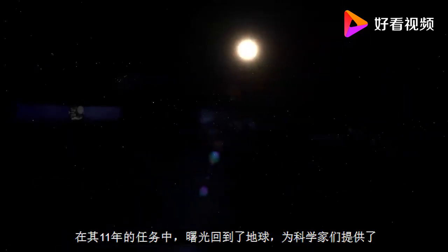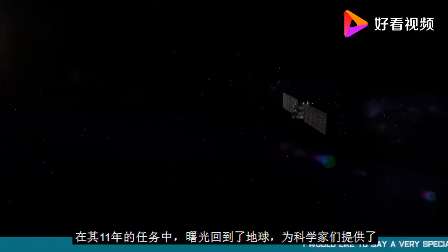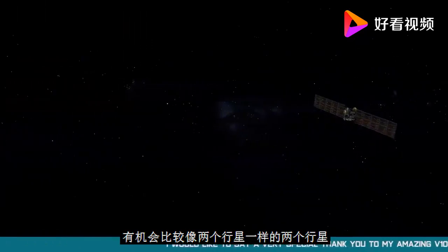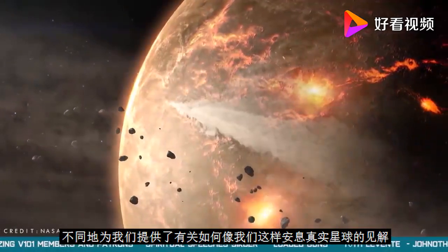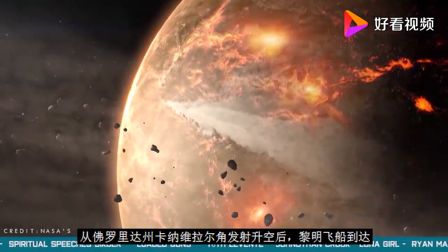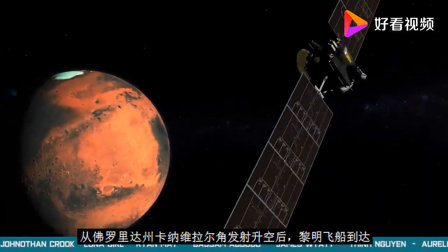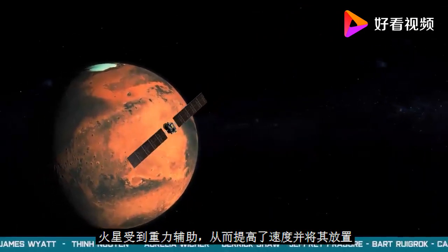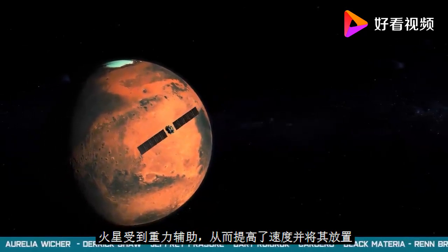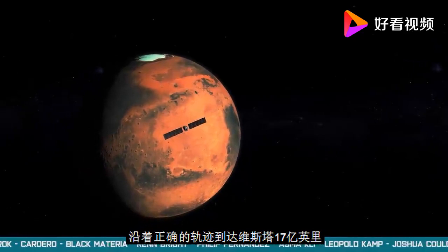The incredible data that Dawn beamed back to Earth during its 11-year mission gave scientists the chance to compare the two planet-like worlds, both of which formed very differently, providing us with an insight into how terrestrial planets like ours form. After launching from Cape Canaveral, Florida, the Dawn spacecraft traveled to Mars, where it received a gravity assist that boosted its velocity and placed it on the right trajectory to reach Vesta.